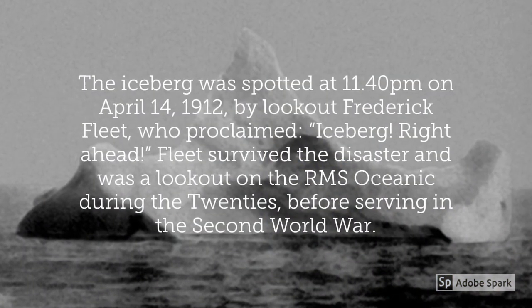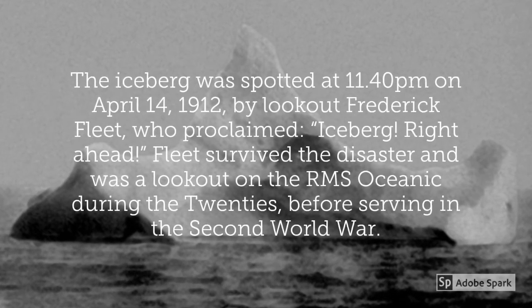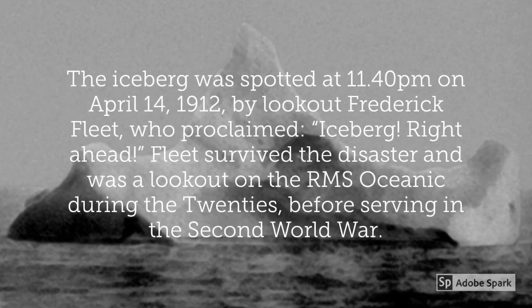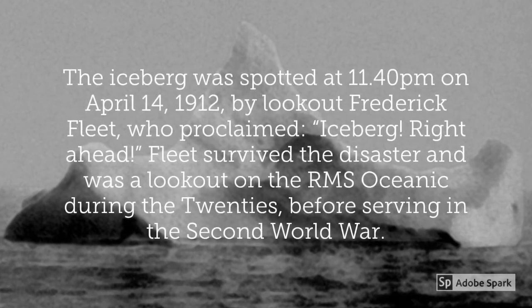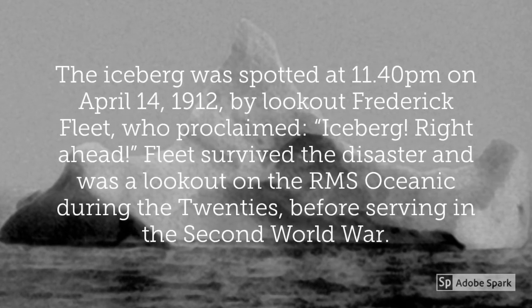The iceberg was spotted at 11:40 p.m. on April 14, 1912, by lookout Frederick Fleet, who proclaimed, "Iceberg, right ahead!" Fleet survived the disaster and was a lookout on the RMS Oceanic during the 20s before serving in the Second World War.